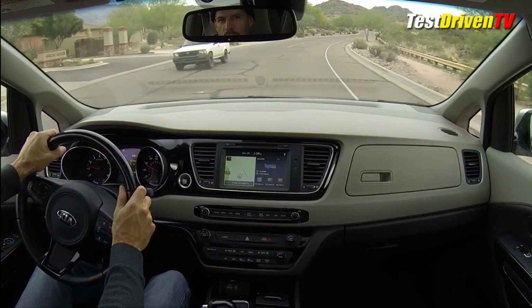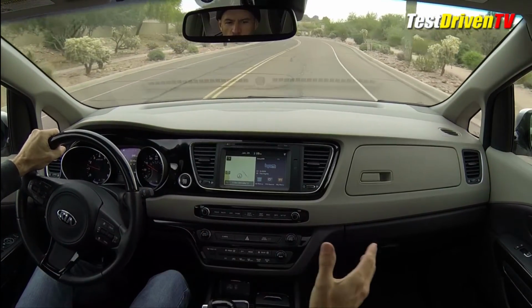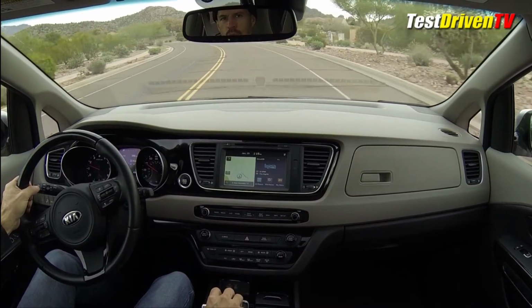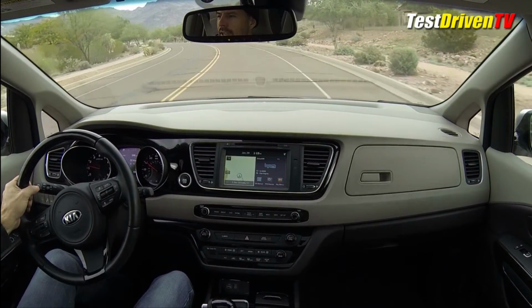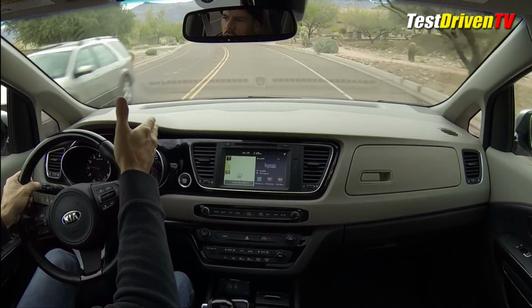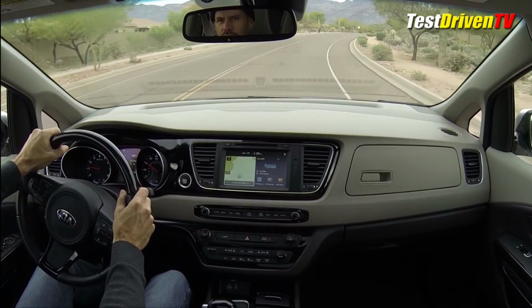My big takeaway with this interior is that it feels very un-minivan-like. The overall horizontal design here, this high center console with this gear shift mounted right there where it should be instead of on the dash or a column shifter, it just feels a lot more sporty than most minivans. And when you combine that with this higher seating position that allows you to see over the dash instead of feeling like you're sitting down in it and behind it, well, it's just fresh and new.